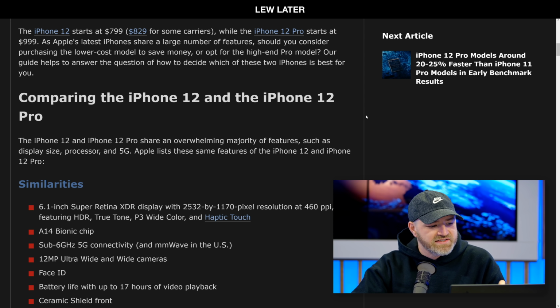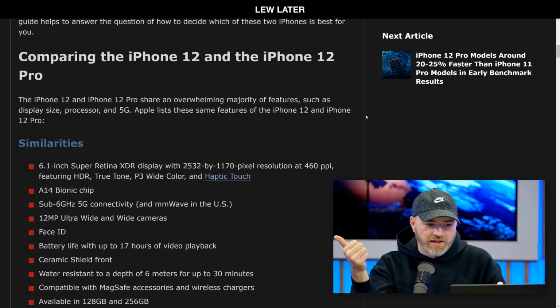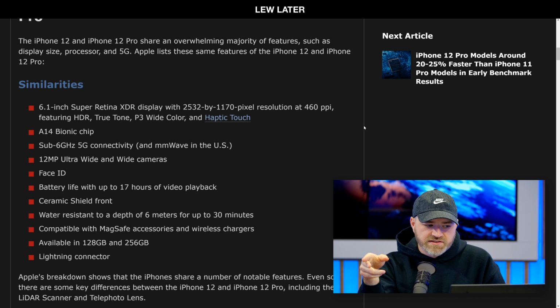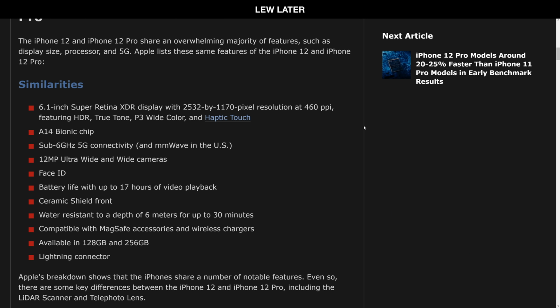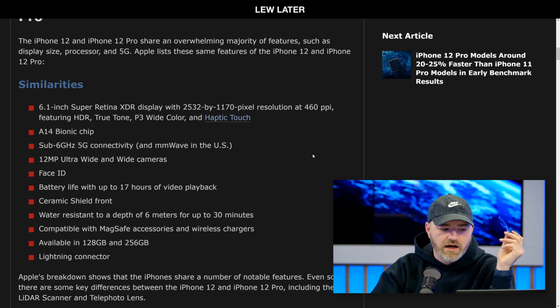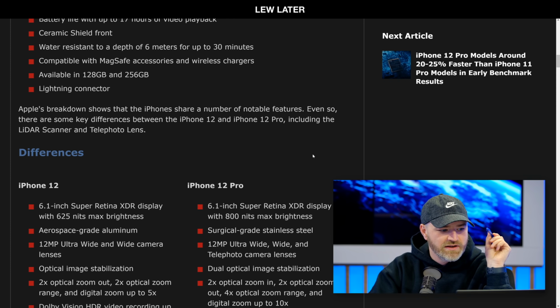Similarities, the similarity list comes first. 6.1-inch display, obviously. Super Retina XDR, we got it. HDR. A14 is the same. Sub-6 gigahertz for 5G. And then, of course, millimeter wave in the US. 12 megapixel ultra wide and wide cameras. Face ID is there for all of them. Same battery life, ceramic shield, blah, blah, blah. They have a lot in common. Let's get to the differences.